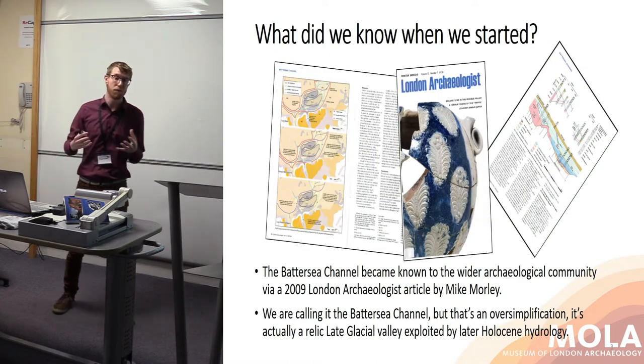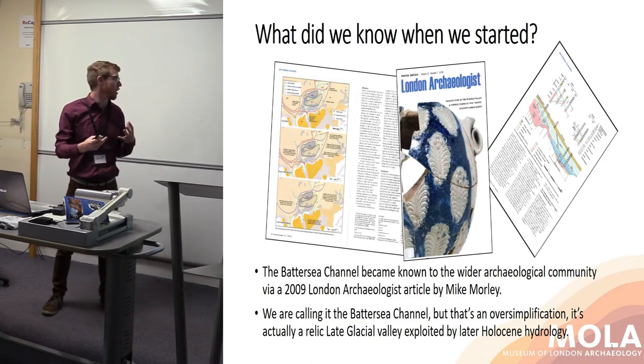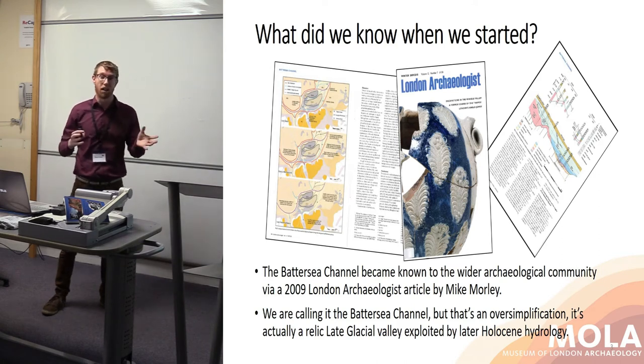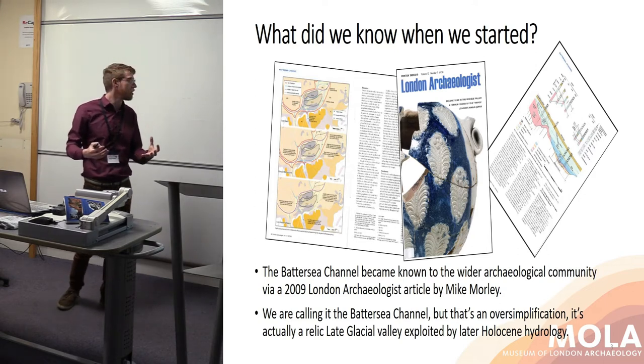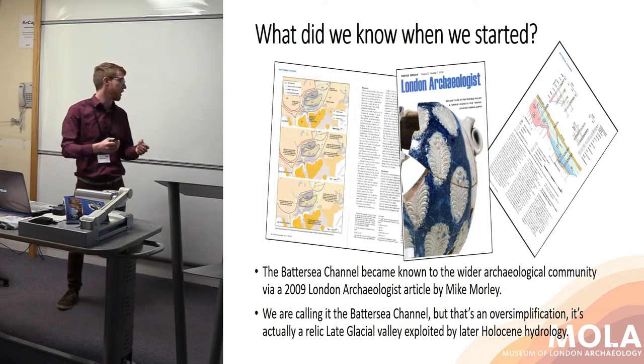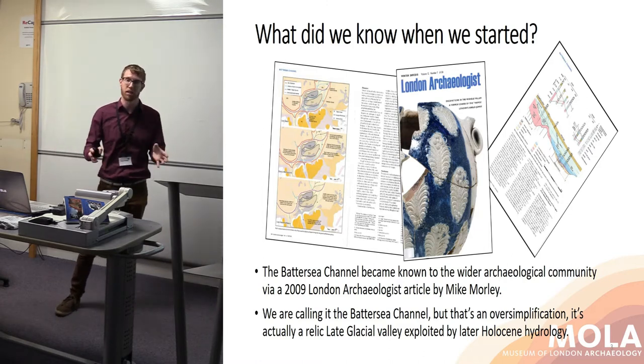What did we know before we started this? I know Mark already referenced this a little bit, but basically the Battersea Channel became known to the wider archaeological community in London with a 2009 article by Mike Morley, and we're calling it the Battersea Channel for simplicity's sake, but it is really an oversimplification. It's actually a big relic late glacial valley exploited by smaller Holocene hydrology.